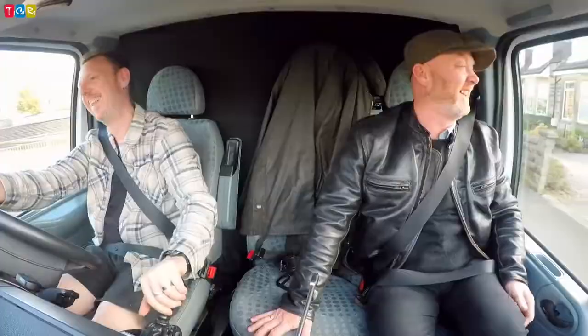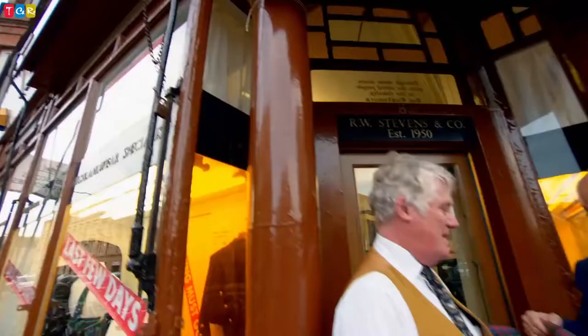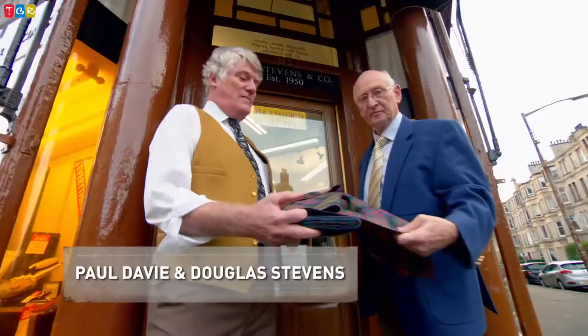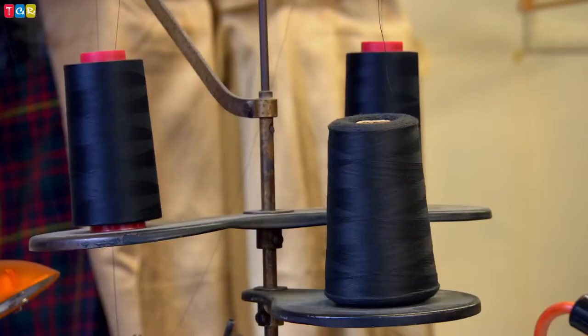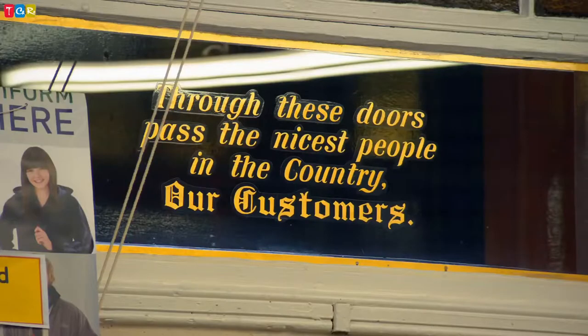Based in the Shorelands area of Glasgow, R.W. Stevens is run by trained tailor Douglas Stevens and his brother-in-law, Paul Davy. It was my mother and father that started the business in 1950. I came into the shop when I was about 21, 22, and I've been here ever since. I came in as a newbie 36 years ago, so I'm still the junior.